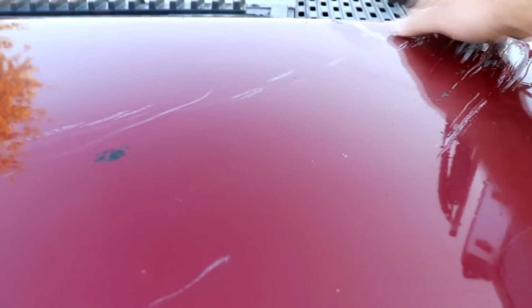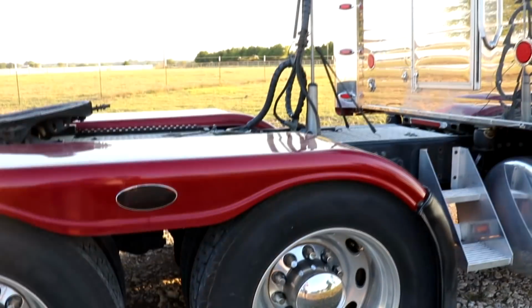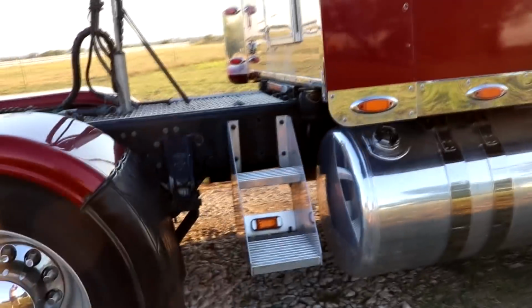This one here's got some pretty decent ones here. There's a big scar there, scuff. That's just grease. That's a scratch, but these are actual deep gouges right here. That's actually chunked down into the fiberglass. So I got a little bit of damage there, but nothing too serious. It's just cosmetic. And there's the other side. There's the other 150-gallon fuel tank, and the other step going up.